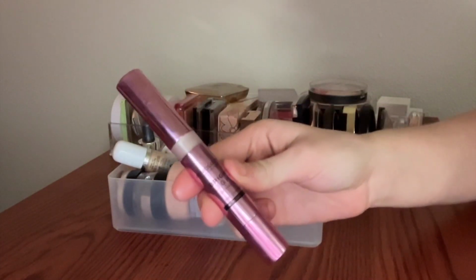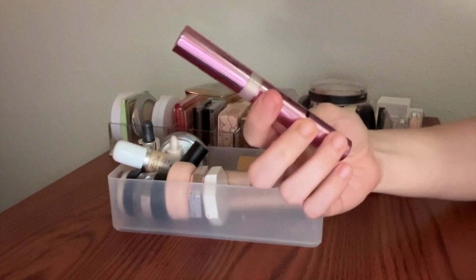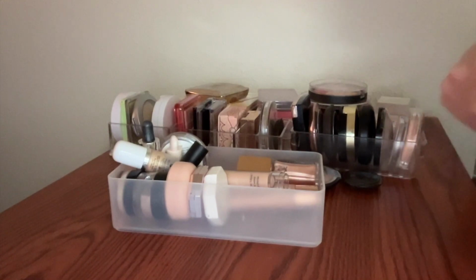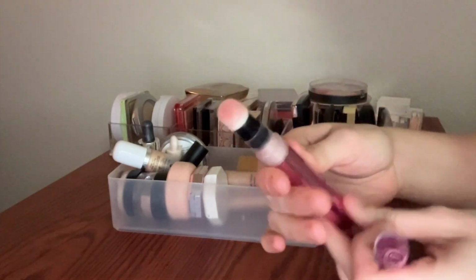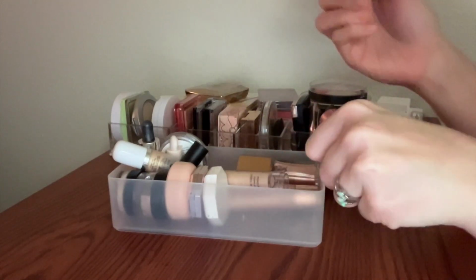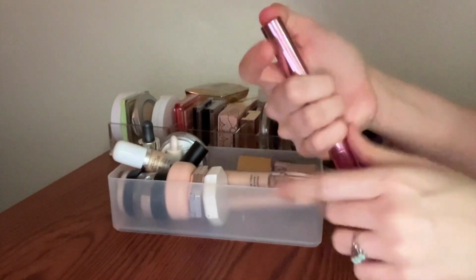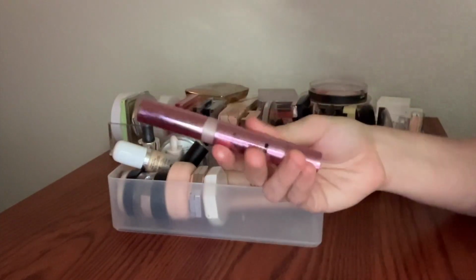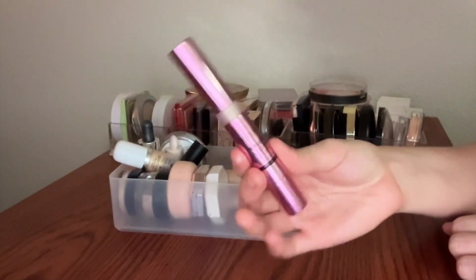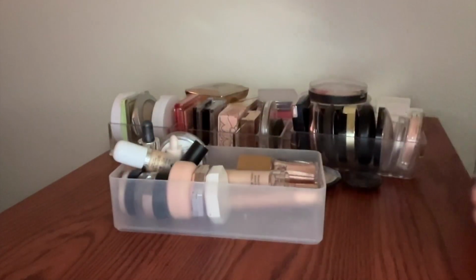This is the Revolution Bright Light Highlighter. It's the shade Strobe Champagne. This was supposed to do the whole Charlotte Tilbury wand thing. A, nothing comes out of this. B, what does come out is barely even shiny. And C, it never dries down on the face and it just stays sticky the whole time. I really do not like this. Do not recommend. I'm going to get rid of this one.